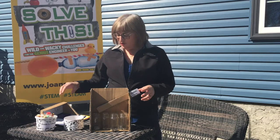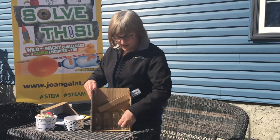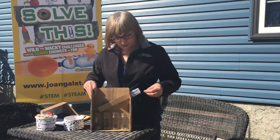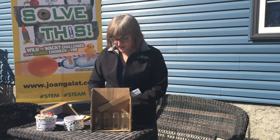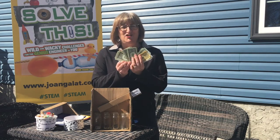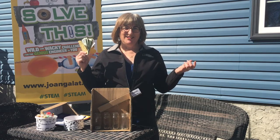So a lot of practice and trial and error, but now I have a quick and easy way to sort my coins. And my next job will be to figure out how to make a cash sorter, just in case somebody gives me a bunch of this.